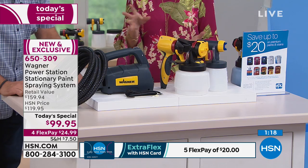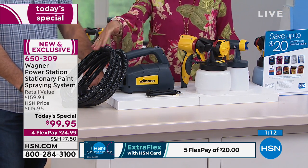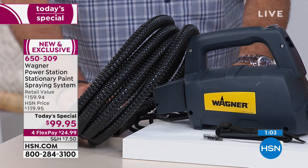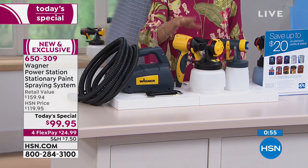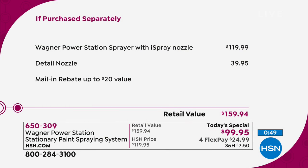Now understand, Wagner's been doing spray painters for a long time, but this is their newest, their latest, their greatest that you're experiencing. It comes with that 11-foot hose that you're going to love because you can just set this down and then attach this to your sprayer. So easy. Even with the paint, this will be about 3 pounds, so super lightweight.